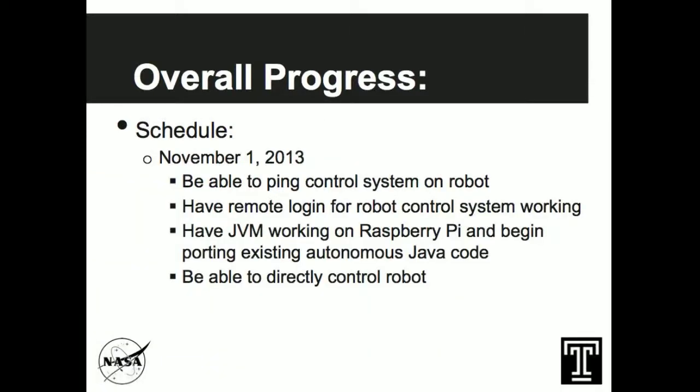In our first video, we set out a schedule. We said that by November 1st, we would be able to ping our control system on the robot, that we would have remote login working for this control system, that we would have a Java virtual machine working on the Raspberry Pi that was going to be on our robot, and that we would be able to directly control this robot. In this video, which is going to be posted on November 15th, I'm happy to report that we were able to meet all of these goals.